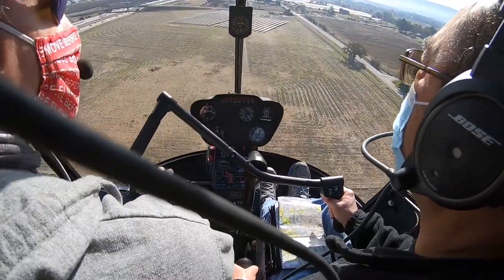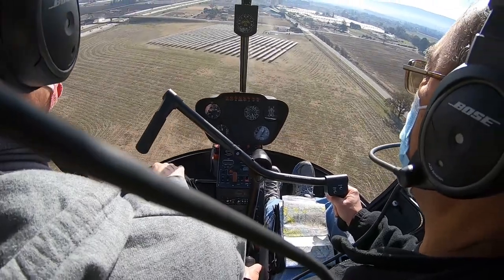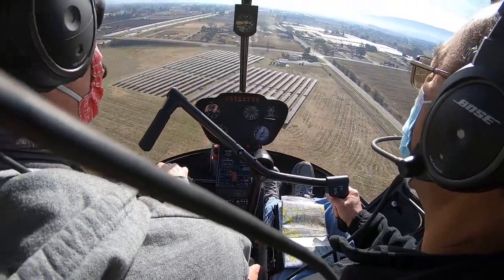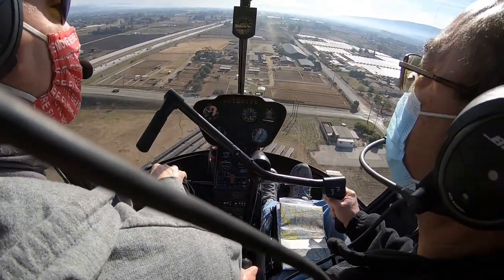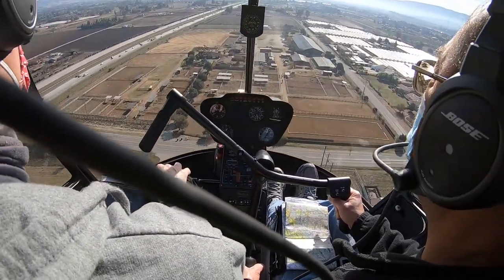I don't want to turn inside him, yes. Right? I want to keep... He should be 500 feet above us, but maybe not. Yeah, we just... just turn. Wait. Yeah. And I'll turn behind him. Good idea.